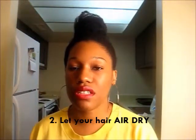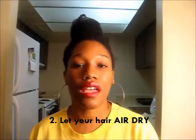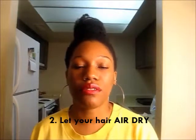Sitting underneath the dryer makes the hair drying process a whole lot quicker, especially if you have something to do. And a lot of times some people just don't have the time to let it air dry. But I just want to put emphasis on the fact that if you have natural hair, the best thing for you to do is to let your hair air dry, because it's going to be a lot softer and it's going to make it easier for you to style in the days to come.